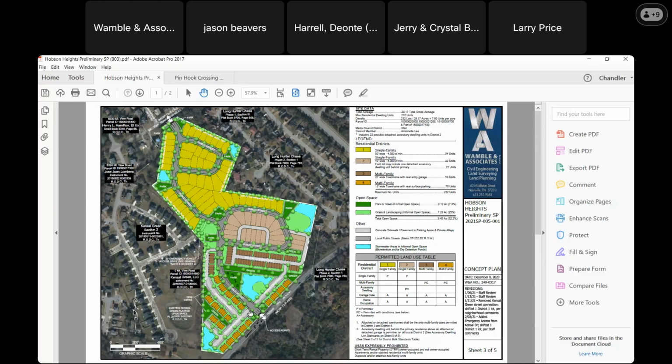When was this approved by the Planning Commission? February the 11th of 2021. So February 11th of 2021. So you've been sitting on this for almost 4 years. Why? Well, because Councilmember Lee would not move it forward to Metro Council. Okay. And we don't want it, 4 years later.